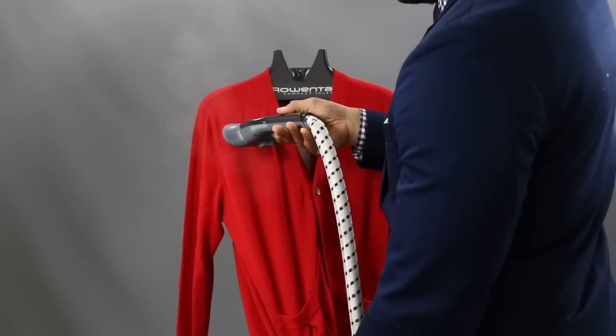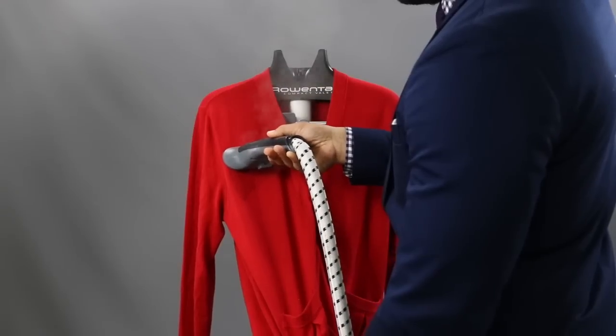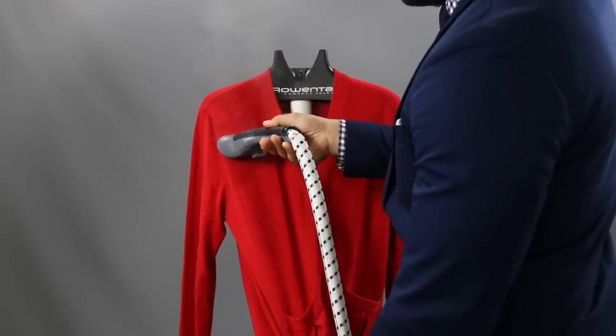First up, let's talk a little bit about how the steamer even works in the first place. Pretty simple concept. The steam penetrates deep into your clothing fibers. When it does this, it relaxes these fibers, removing the wrinkles. The great thing about the steamer, instead of flattening your clothes, it just relaxes the fibers. Therefore, it's much gentler on your clothing.